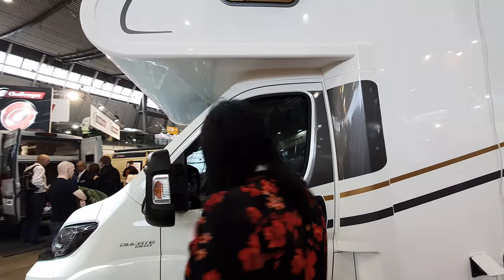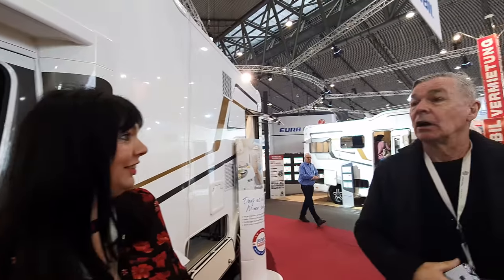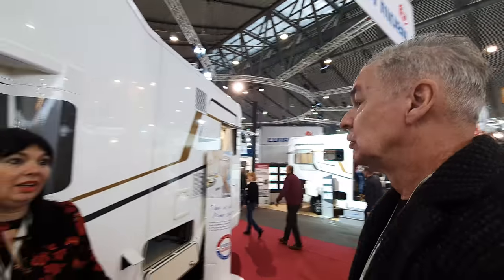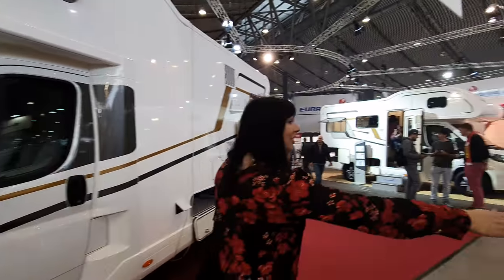So, what do you think? What's the overall opinion? It's a nice vehicle. What else? Come on, together, what else? Too small for us. Too small for you. Okay. For us, it's too small, but yeah.